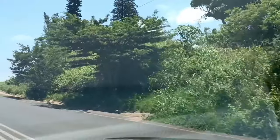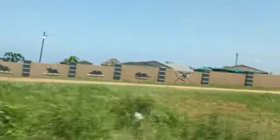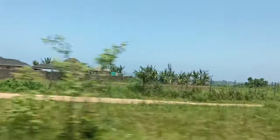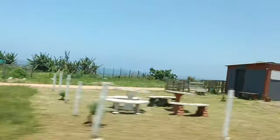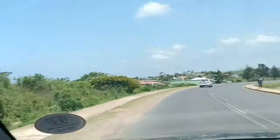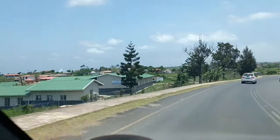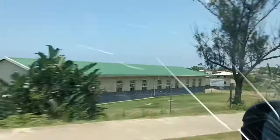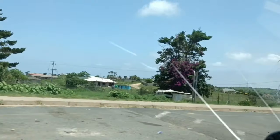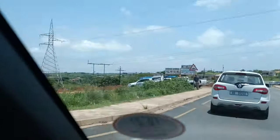Look at those trees. Are those trees, or what are they? And look at that homestead. If it's a homestead, it looks like... oh, okay, bad place. Oh, it's a tavern. So look at that. This is a school. Okay, mini hardware shop over there.